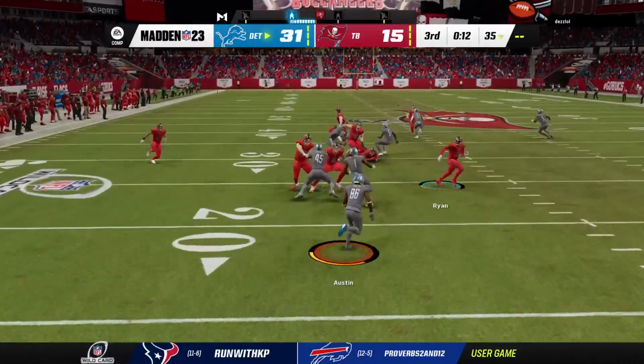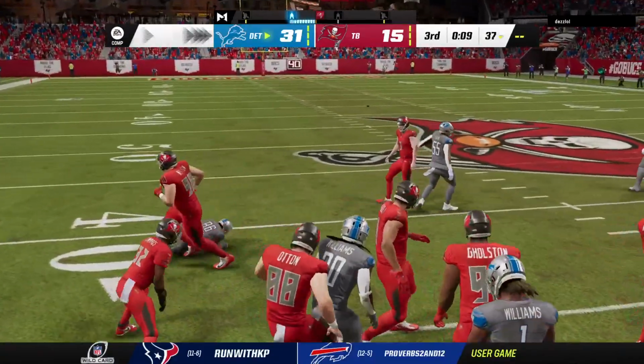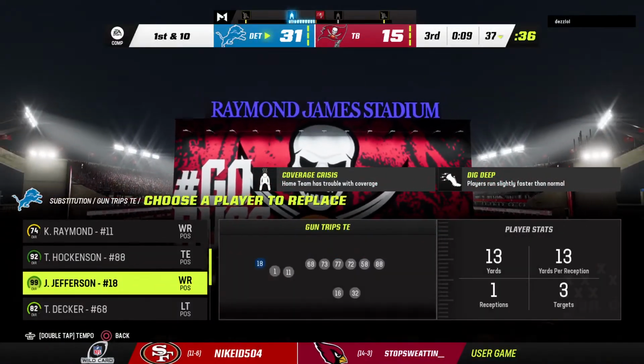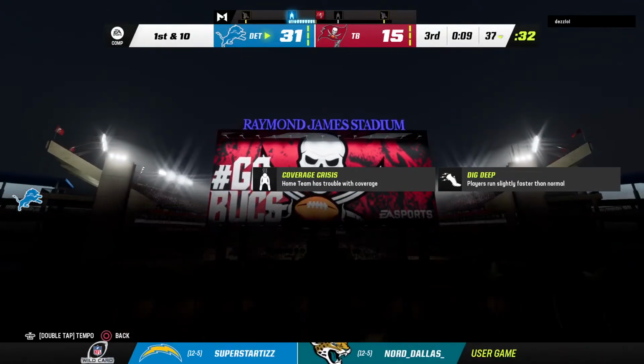Fielded right around the 8, and he nearly broke that for more, but as it is, still a good return. They'll start the drive right around the 37, at their own 37-yard line.